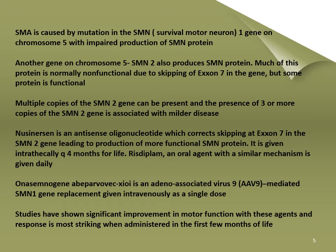However, much of this protein is normally non-functional due to skipping of exon 7 in the gene, but some protein is functional. Multiple copies of the SMN2 gene can be present in an individual, and the presence of 3 or more copies of the SMN2 gene is associated with milder disease.